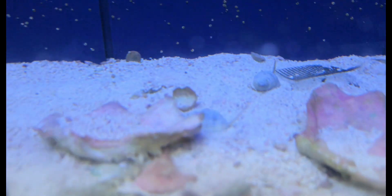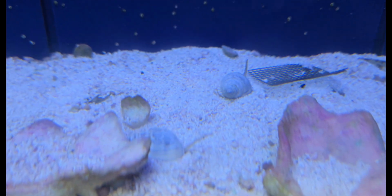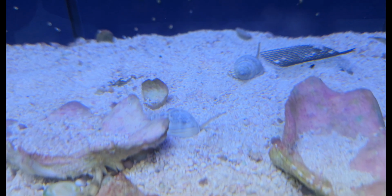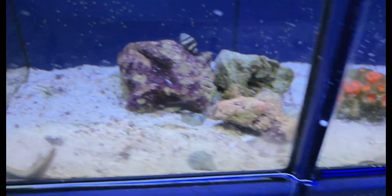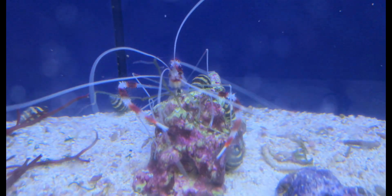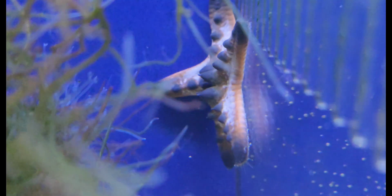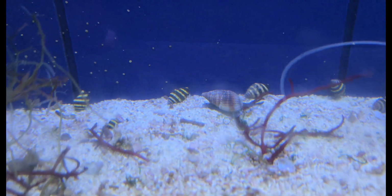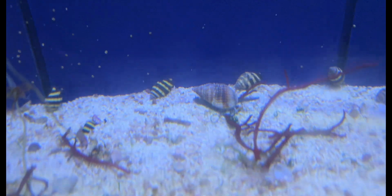We've also got a bunch of Nassarius snails. You can see them sticking their little noses up around here. These guys are absolutely awesome sand bed cleaners. And of course, beautiful little coral banded shrimp and chocolate chip starfish. Finally, a bunch of gorgeous little bumblebee snails also hanging out with another Nassarius snail there.